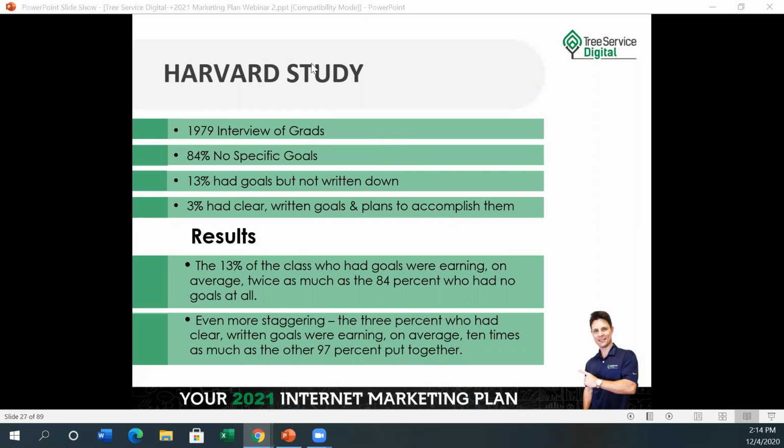There was a Harvard study several years ago, 1979, an interview of grads. 84% of those grad students had no specific goals at all. And 13% of those had goals, but they didn't write them down. So they didn't write down what they wanted to accomplish in the next year. 3% of them had clear written goals and plans to accomplish those goals. And the results are pretty staggering. The 13% of the class who had goals were earning, on average, twice as much as the 84% who had no goals at all. So think about that. They were making twice as much because they had goals.